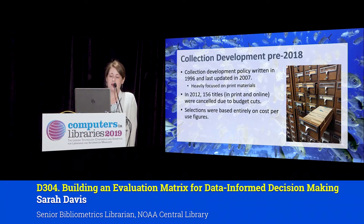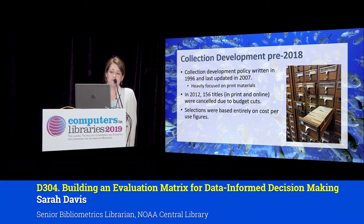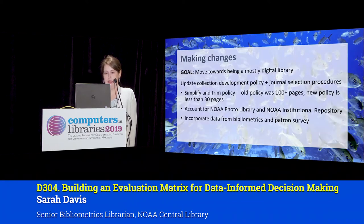Nothing had really changed. With the exception of 2012, we had a major budget cut, and we canceled 156 journal titles based entirely on cost per use. So some titles like Marine Policy, which does seem mission critical to the agency that sets marine policy, were out the door because they're very expensive. And that's really where we were in 2018.